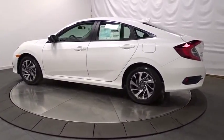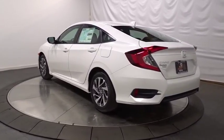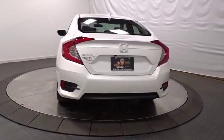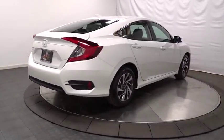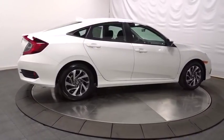Keyless entry, backup camera, Bluetooth, front wheel drive, trip computer, brake assist, tachometer, day and night rear view mirror, outside temperature gauge, cloth seat trim, automatic air conditioning, engine immobilizer, body color door handles, low tire pressure warning, four-piece floor mat set, power rear window sunshade.